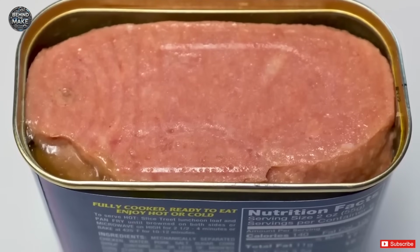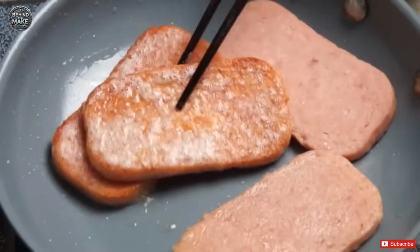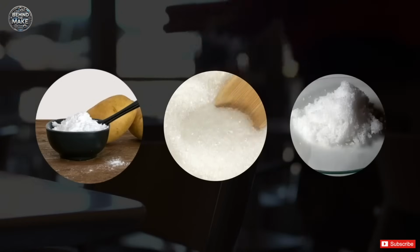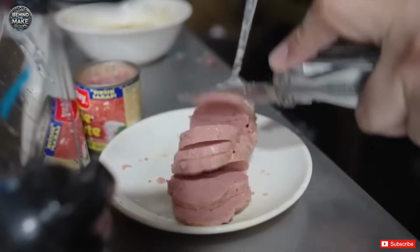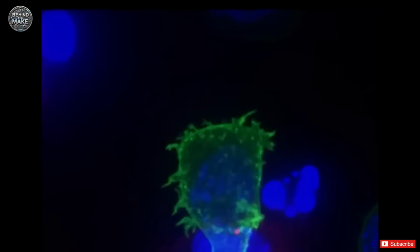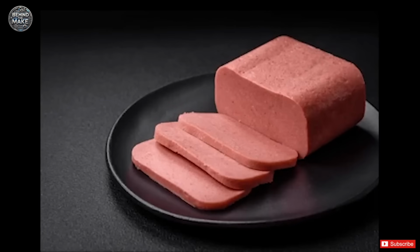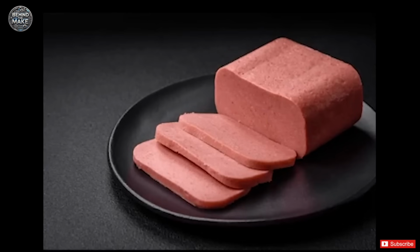Though it's often seen as a mysterious processed meat, Spam is surprisingly simple. It contains just 6 ingredients: pork with ham, salt, water, potato starch, sugar, and sodium nitrite. That's all. You might be curious about why certain ingredients are included. Sodium nitrite, for example, plays an important role in preventing the growth of harmful bacteria that can lead to foodborne illness. It also helps give Spam its signature pink color by reacting with the proteins in the meat during processing.